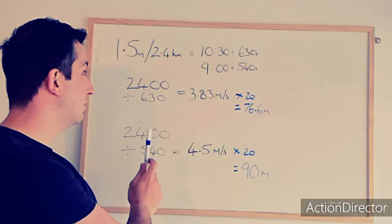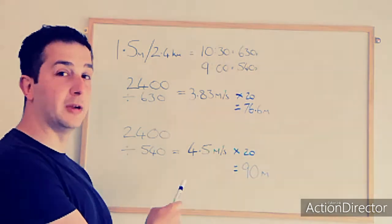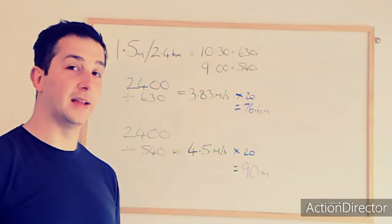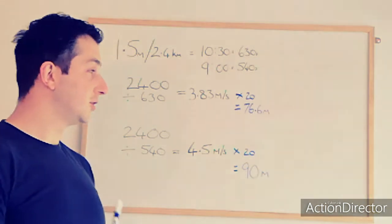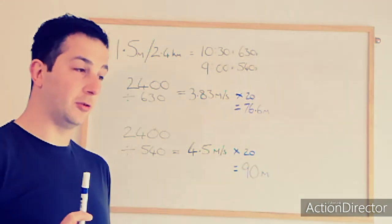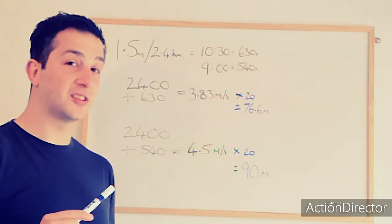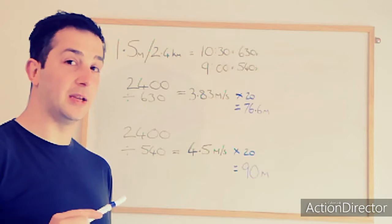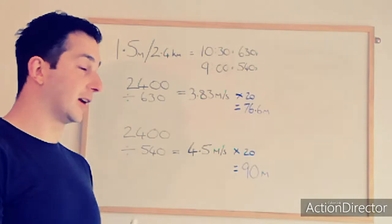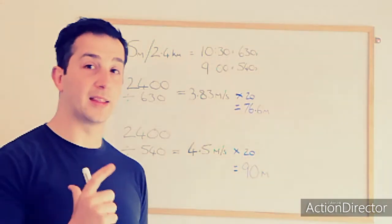If I want to do this at my 9 minute pace, dividing 2,400 by 540, that's 4.5 meters per second, times my 20 seconds, so it's 90 meters I need to cover within that 20-second time period. From there I can set up an aerobic interval training process. If I do 90 meters in 20 seconds, working at 1-to-1, I'll give myself 20 seconds rest, and then go back in and do another 90 meters. I'll build that up until I hit my total working distance, and I can build on that each week depending on where your fitness level is right now. So it could look something a little bit like this.